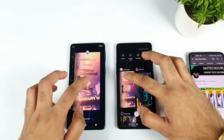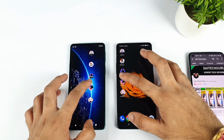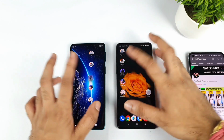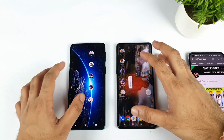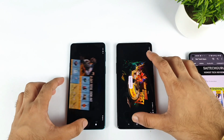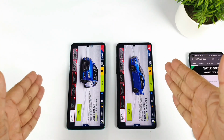Now let's see how many games will be in the background RAM management on both of these phones. Let's go to the FIFA. And yes, FIFA is there in the background RAM management. And Call of Duty is also there in the background. Next is Paddywan's mobile game, also there in the background. And the final game, Asphalt 9, is also there in the background.